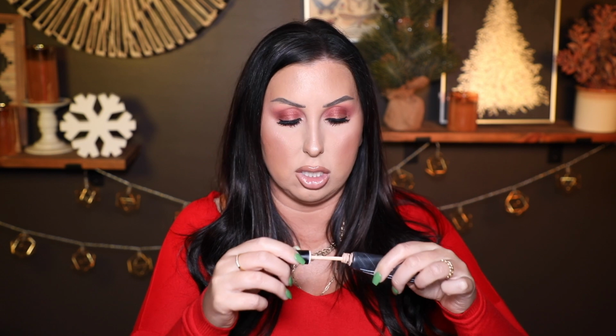I actually don't have very much left in here. When I use it, I kind of have to squeeze the tube. I do really like this packaging, but I wouldn't say it beats out my MAC paint pot, but I can see why I tried it last year saying it was a yearly favorite. And if you're looking for an eye primer from the drugstore that keeps your makeup on, at a drugstore price point, this is the one I would recommend to go with.